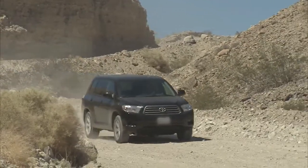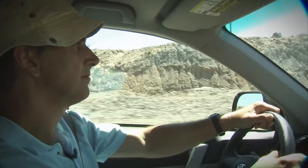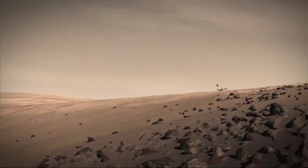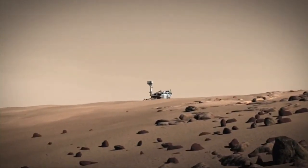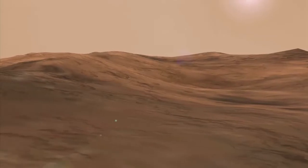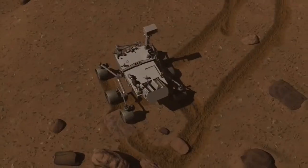It can travel at least 20 kilometers, probably further. We're going to be able to land in a safe place and go beyond that to where the really rough rocks are, which is where all the good geologic clues are that tell us about the early environmental evolution of Mars. In the hunt for evidence of life on Mars, geologists first have to determine if certain conditions were right.